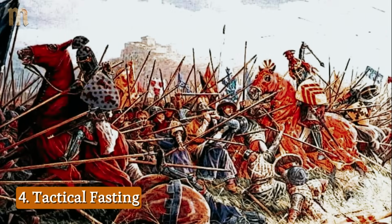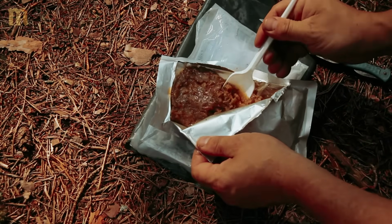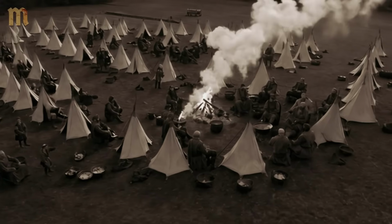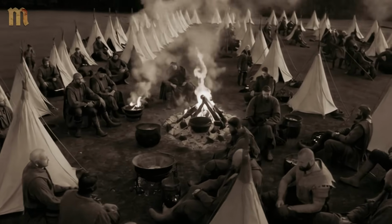4. Tactical fasting, the medieval performance enhancer. Modern military units rely on carefully calculated nutrition and stimulants for combat performance. Medieval knights developed something more sustainable, a strategic fasting system that enhanced battlefield awareness and endurance when it mattered most.